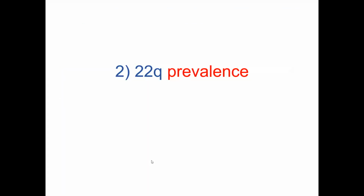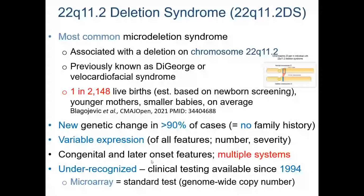So what about the prevalence? This is the most common microdeletion syndrome in humans associated with that deletion that I already showed you, previously known as DiGeorge or velocardiofacial syndromes. We're definitely focused on calling it 22q at this point. The previous names don't help you because it's the same genetic underpinning. But if you think that you're looking at a patient and you think that 22q is like DiGeorge syndrome, and in your head, those are very seriously affected babies who may die in infancy, that's not 22q, not at all. It's a hugely variable condition across the lifespan.